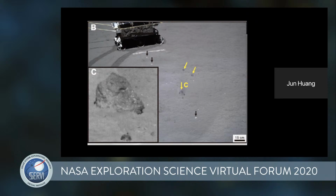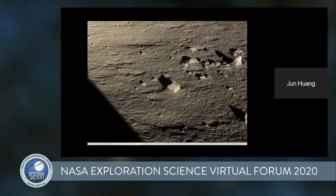Unfortunately, we didn't take visible and near-IR spectra of this rock because the rover was busy doing checks and taking images of the lander at that moment. So at the end of the second day, we encountered a bunch of rocks. For one of them, in front of this bunch of rocks, we took a visible and near-IR spectrum, and this is the first in situ visible near-IR spectrum of a lunar rock. We named the rock informally Qiyuan, which means unexpected encounter.